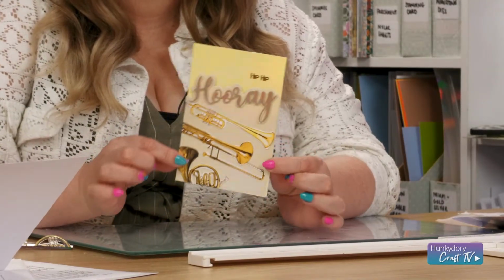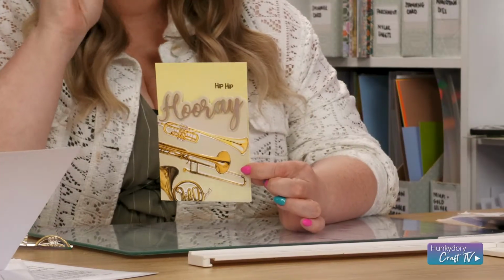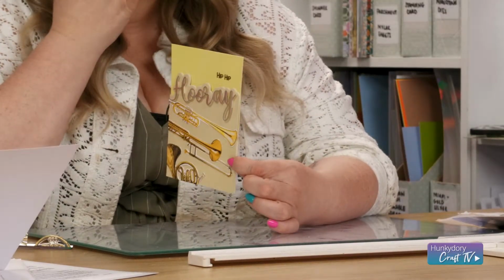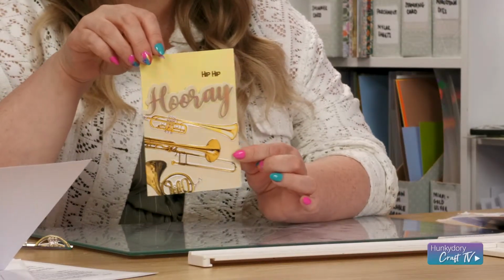You could add more to the background if you wanted to, but just to show you the basic idea of the kind of things you can do by combining your combo dies, using them for the feature of your card, and then bringing in your die cuts to make backgrounds and papers as well. It's awesome. Thank you, Kat. You're welcome.